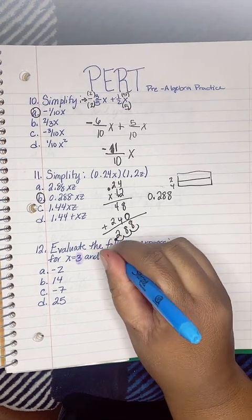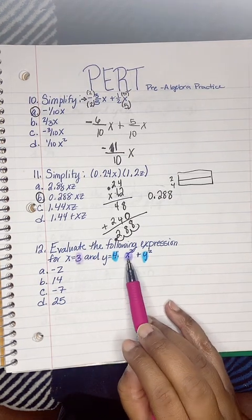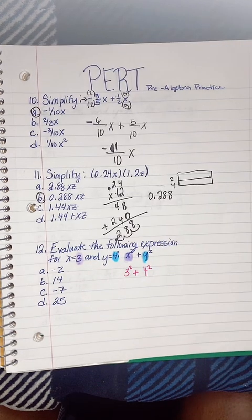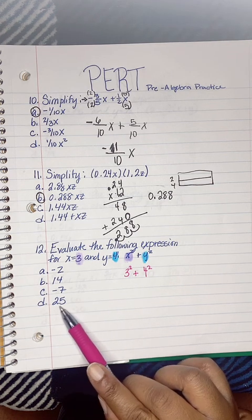Whenever they tell you what a letter equals, you have to tell yourself, plug in, substitute in. So that means I'm going to replace this. So I'm putting 3 to the second plus 4 to the second. What do you guys get? D is the answer. Okay, D is the answer.